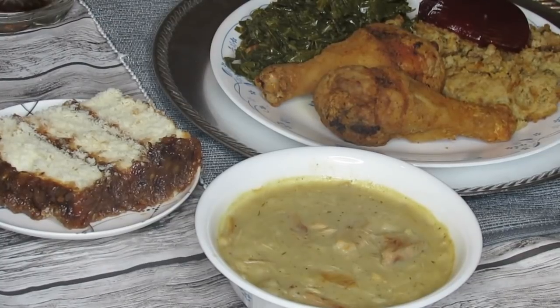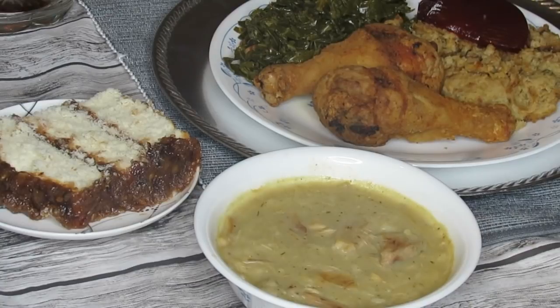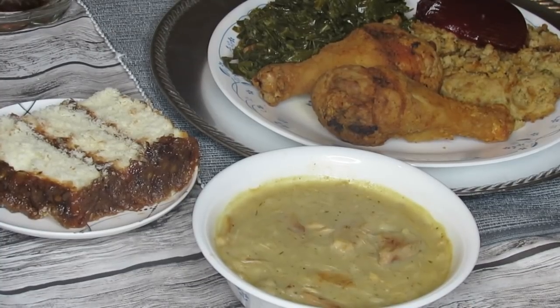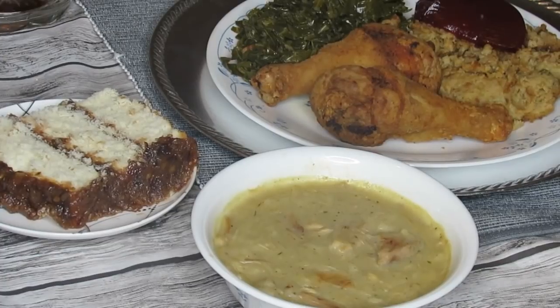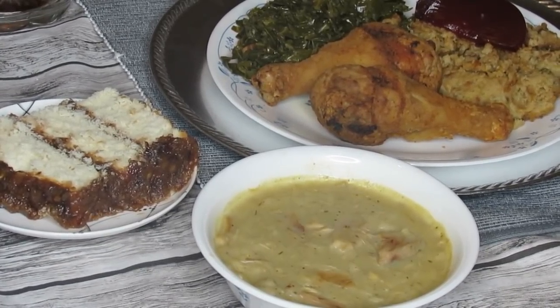And guys, let me tell you this, and we'll talk on this later. There's a difference between dressing and stuffing. And this is dressing right here. Stuffing is something different, but it's seasoned about the same, but it's totally different. But anyway, I make my dressing up just like I normally do. I make the big batch.